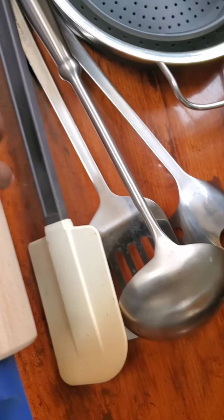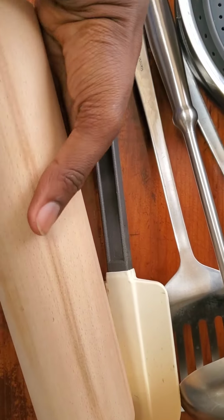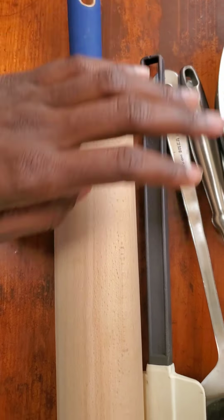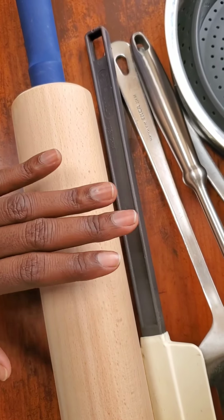And the next thing that I had on the wall was my rolling pin. I just got this rolling pin from Walmart like 2-3 days ago. I have not used this yet. The previous one I had broke. And the next thing on my list is my cooking pot.